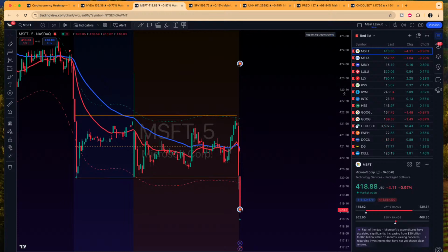Micro, this is the one we need. Man, I told you it moves quick. We probably wouldn't have been able to get this, so we want to look for a bounce here, perhaps. Let's go into some puts. Let's go look at some puts right now, okay? Hit my target too. 418. Let's go look at it real quick.